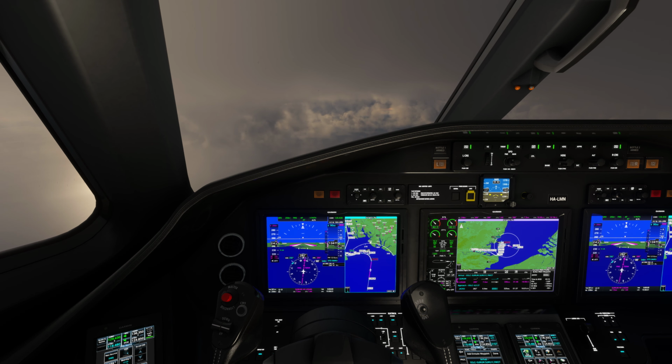London, hello, Speedbird 18 Lima X-ray, climbing 6,000. Speedbird 18 Lima X-ray, London Control, hello, roger, climb flight level 180. Wizz 8700, descend flight level 80. Minimum altitude, so let's turn engine anti-ice back on. 8700 descend flight level 80. Flight level 080, Wizz 8700. Speedbird 491, descend flight level 80. Descend flight level 80, Speedbird 491.